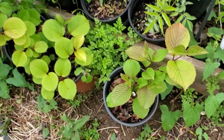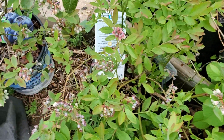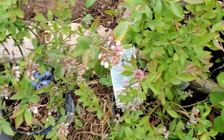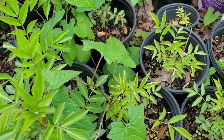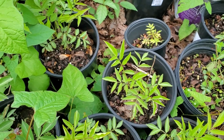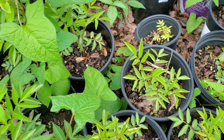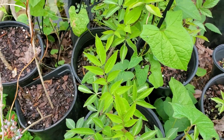Now if I come over here, got some other things going on. That's Shasta viburnums, a couple more potted blueberries I picked up last year. I've got a ton of elderberry here. I need to do a video on how to propagate elderberry very soon because it is so easy to do, and a lot of people love elderberry for a lot of good reasons.